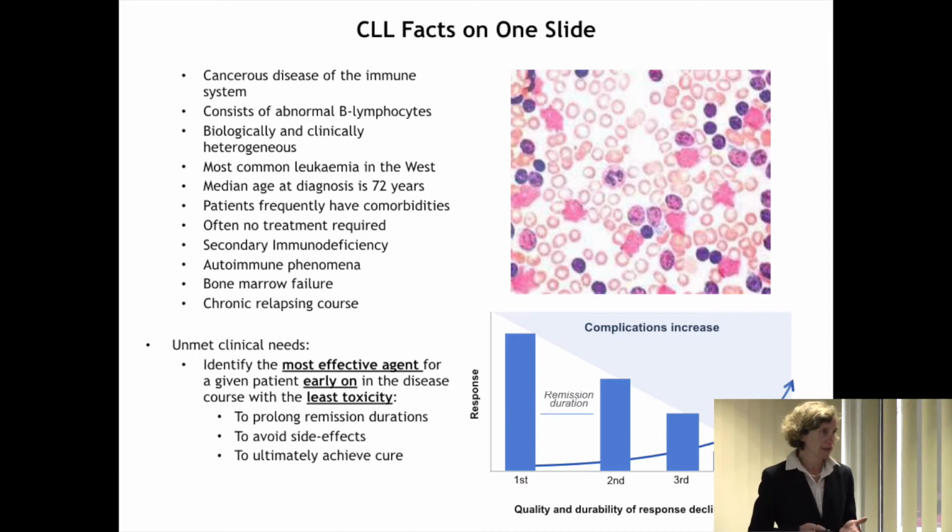Patients therefore frequently have other health problems, and so it might be more difficult for those patients to tolerate very intensive therapies. And so as clinicians, we always have to bear that in mind and essentially, together with the patient, establish a risk-benefit profile before we decide on any type of treatment. Very often they're associated with immune deficiency or other problems with the immune system.